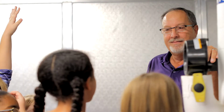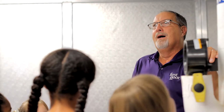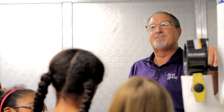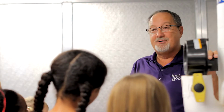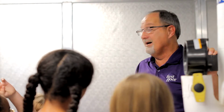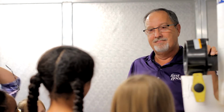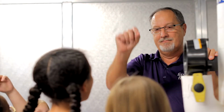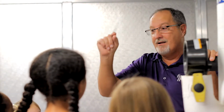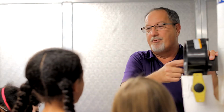What's the difference between... that's a very good question. What is the difference between a thermostat and a thermometer? A thermometer measures temperature, but a thermostat does too, right? Can you turn this up or down? Nope. That's a thermometer. A thermostat lets you turn it up or down. That's why you have a thermostat on a heater or an air conditioner. You can turn it up or turn it down. A thermometer just tells you what the temperature is and that's it.